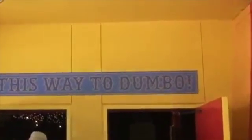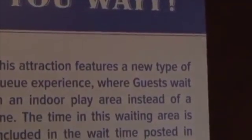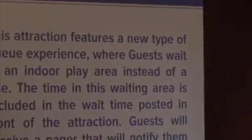But anyway, this one is basically where you're in one of the lines, and if you're lucky enough, you can get an activity to do, like in Dumbo, where they have the little puzzle games to fix up. You have in Soarin', where you have a little computer game. In Peter Pan, it's pretty much the same thing, where you have to touch a bell and it rings for you, and many other things like that.